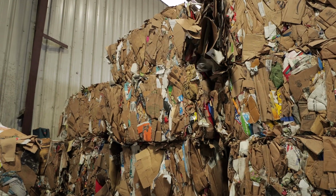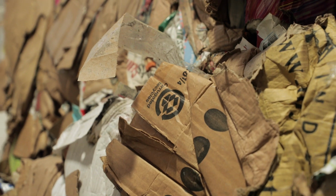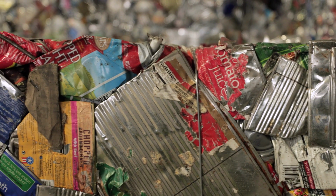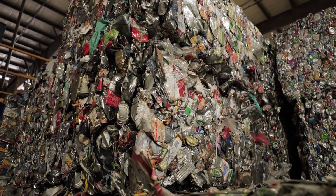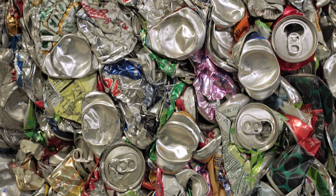A majority of our paper and cardboard goes to paper mills in Wisconsin and Indiana, where it is made into new paper or cardboard products. Tin and steel cans go to local metal recycling companies and are eventually melted down to make new metal products. Aluminum cans are melted down to make new aluminum cans.